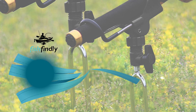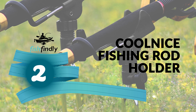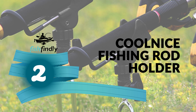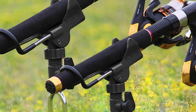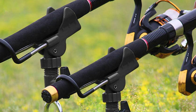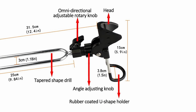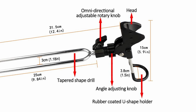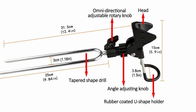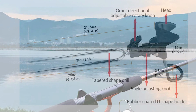Number 2. Cool Nice Fishing Rod Holder. If you are looking for the best fishing rod holder, then look at this Cool Nice fishing rod holder. The holder is pretty cool, and it's also quite nice to use. It has a multi-directional adjustable rotary knob. You can loosen the nut and rotate the unit 360 degrees. This flexibility is unrivaled when it comes to rod holders for bank fishing.